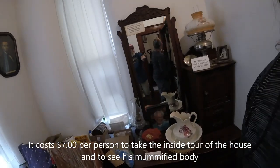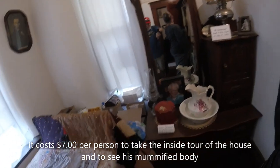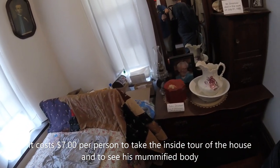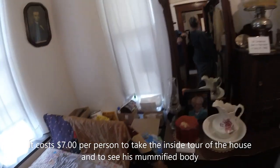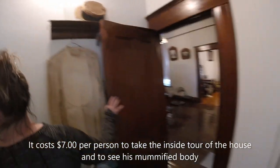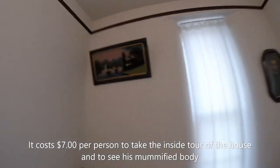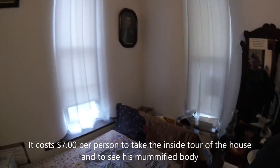Mr. Dinsmoor died in this room on July 21st, 1932. Very small bedroom.